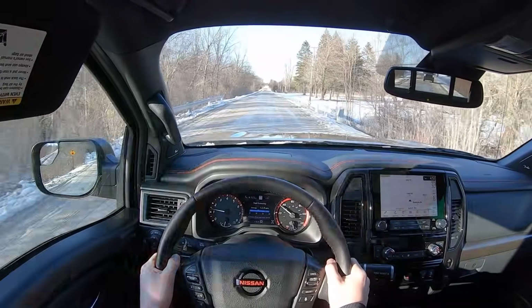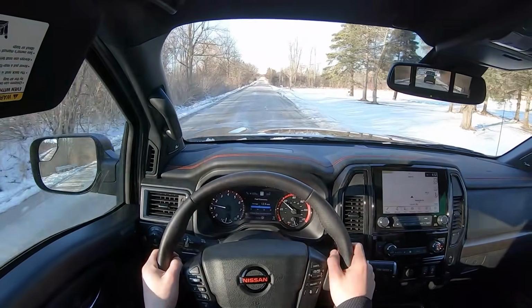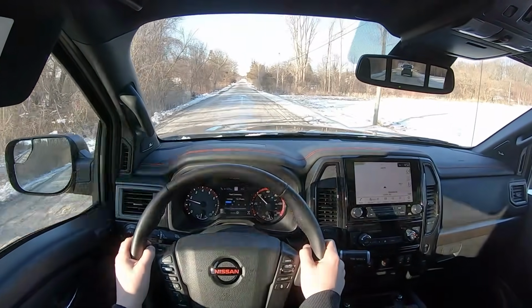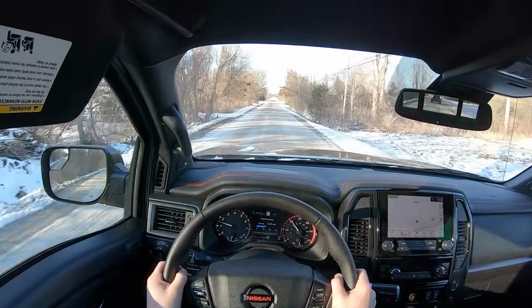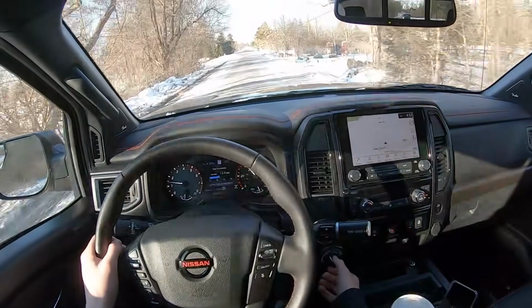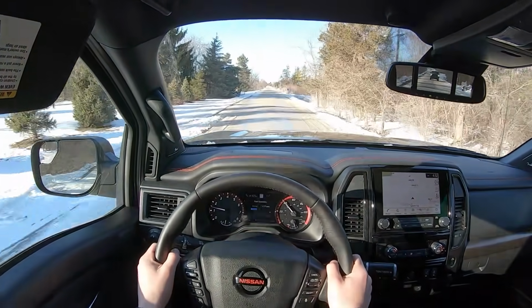Hitting these big bumps, quiet. The cabin's very sheltered. There's no squeaks or rattles coming through. Shift back into 2. Very quick, easy shift. Wow.